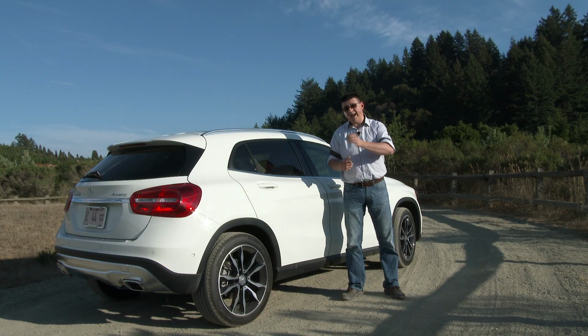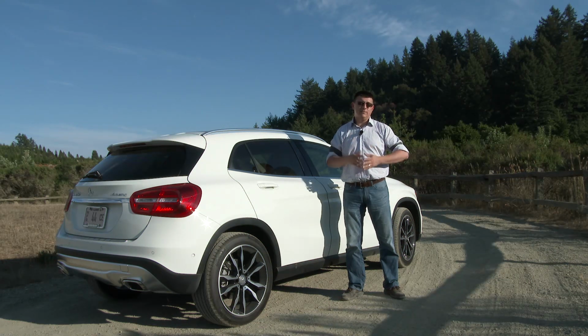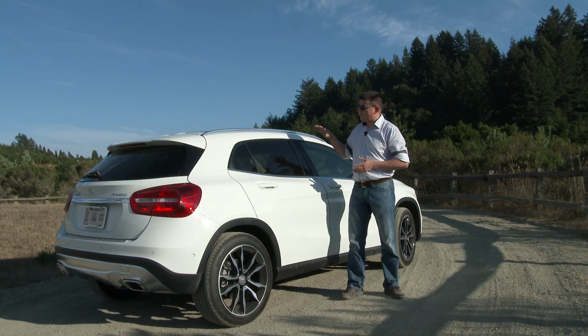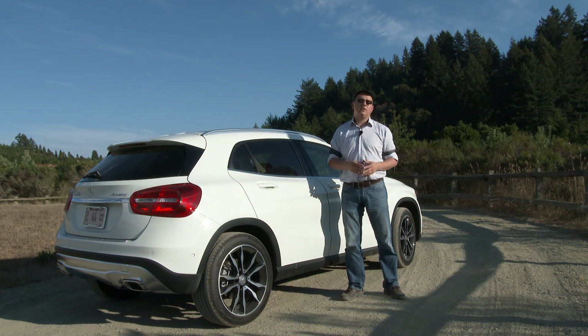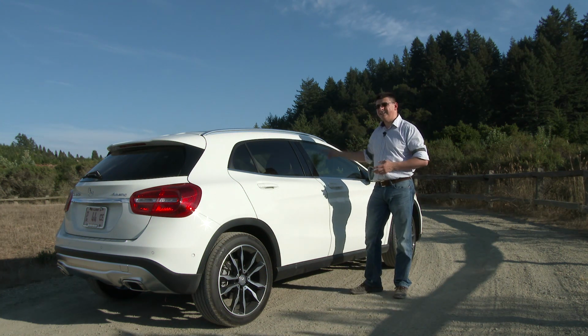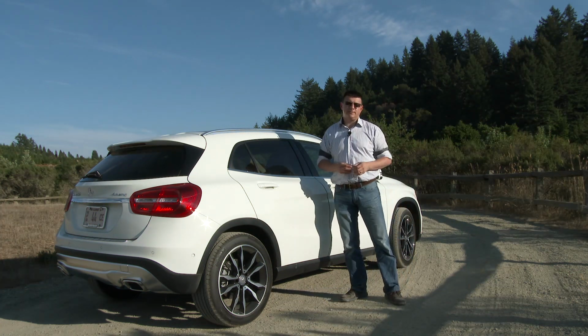Now, the more options you add to your GLA 250, the closer the Evoque and the GLA will get together in terms of overall price tag. Now, the Range Rover Evoque is right around the same size. We don't really get that much more room on the inside or in the cargo area, but we get more ability to customize the interior. I think the interior overall is a slightly nicer place to spend your time.